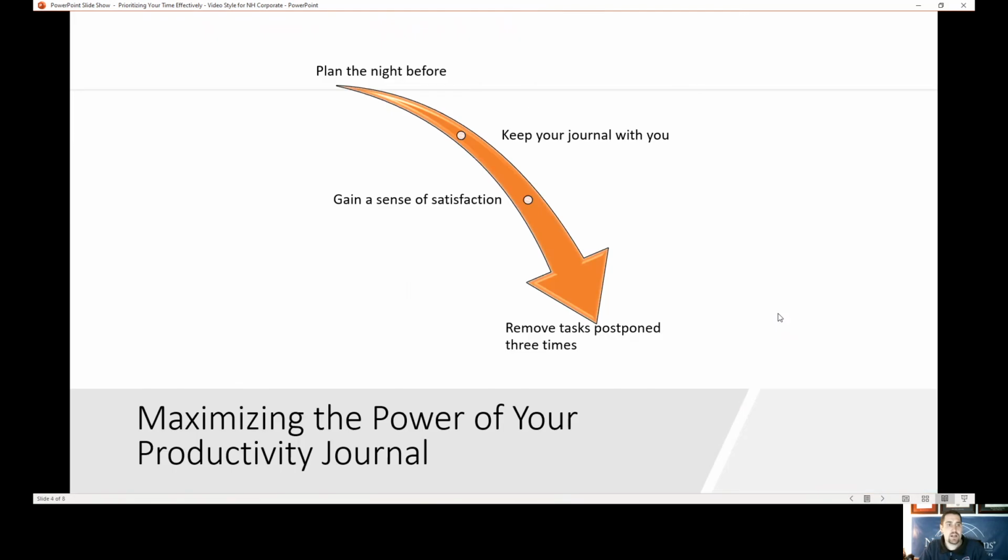The second strategy that I like to talk about with using the productivity journal is making sure that you always keep it with you. Right? I always like to carry it with me because if I know that I have something else to do, if I'm walking, say for instance, in the kitchen, if I'm getting something to eat and something else pops in my head, boom, I can write that down real quick. So I always like to have that because it gives me a sense of satisfaction.